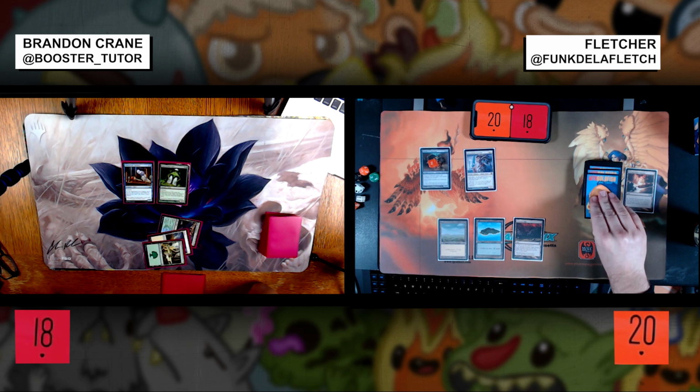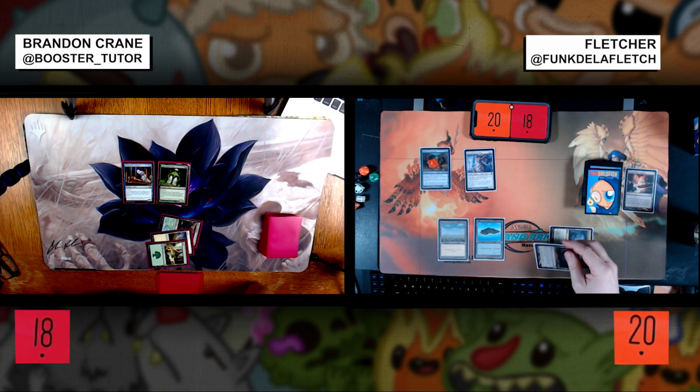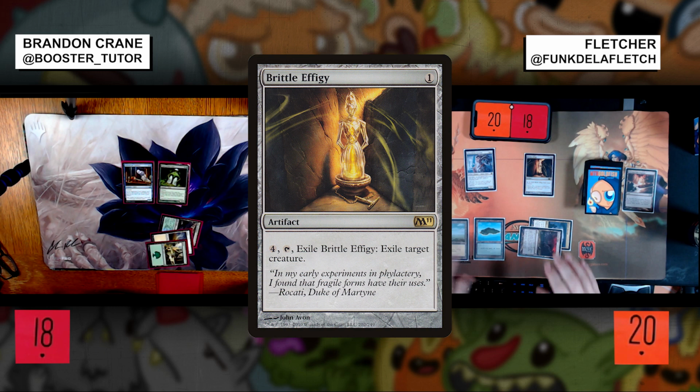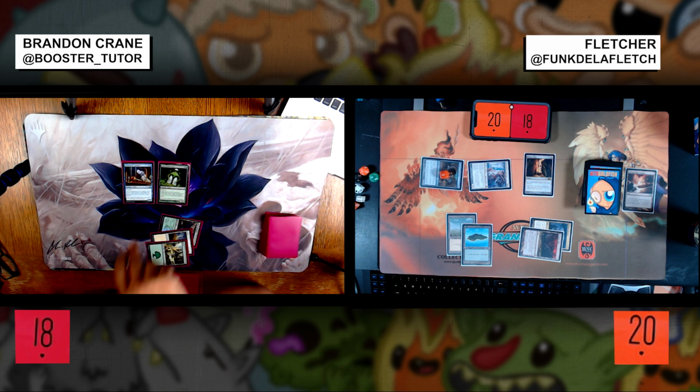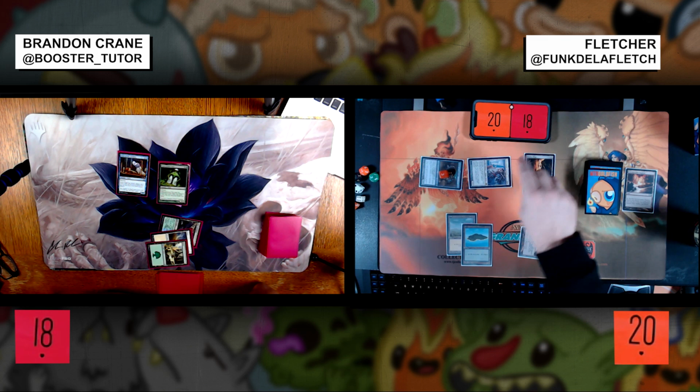All right, tap land. Tap the Tectonic Edge to play a Brittle Effigy. So it's a 1-mana artifact. Ugh. You tap for 4 to exile it and a target creature. Gross. So he's now a 3-3. Unfortunately, I don't have any other artifacts to play. So I will attack with my two 3-3s. I'll block the Master with a 0-4.